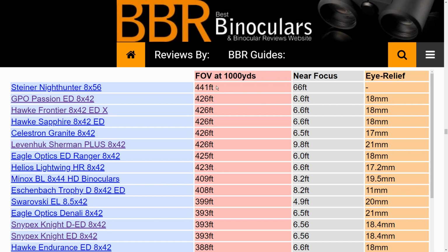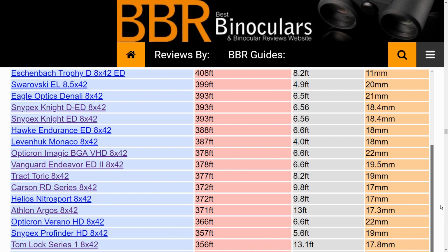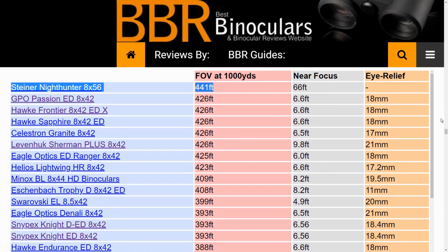At 441 feet wide, when measured at a distance of 1,000 yards away, the width of view on these 8x56 Steiner Nighthunter binoculars really is truly exceptional and once again class-leading. Indeed, as you can see from the table, this is up there amongst the widest views that I have ever seen used or tested on a binocular with an 8x magnification.